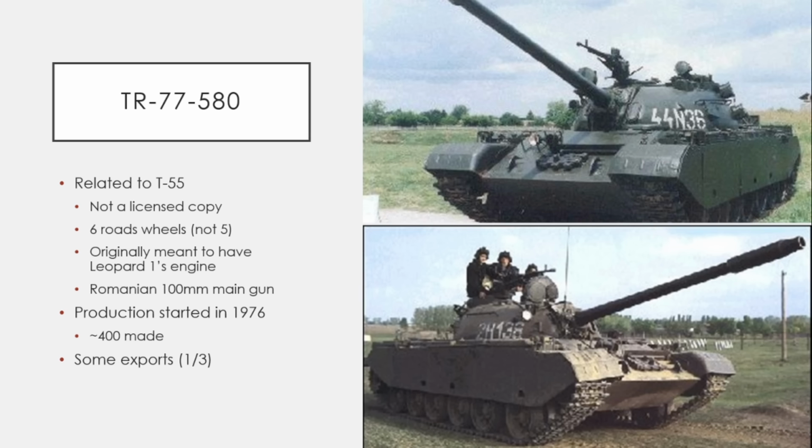Yes, there would be better Western designs available at the time, but those countries would also have a significant number of their older tanks still in service. The situation changes a little bit for the TR-85. Now, this is a general improvement upon its predecessor. Production would start in 86, and they'd make about 600 of these, about a quarter of which would be exported. These would be the bulk of the Romanian tank fleet when they began to have their NATO application process.